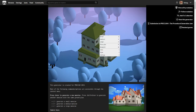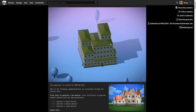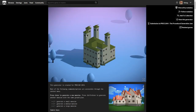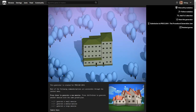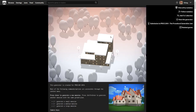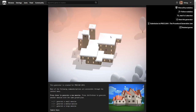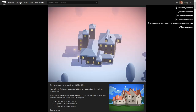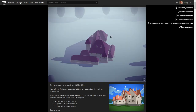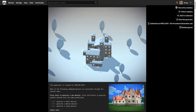Alright, let's generate some more ones. Some other ones. Let's do large mansions. So C. It's basically castles. Oh, but they keep being the same style. That's too bad that you can't randomize the style with each press. I'll have to tap it once, then generate, then tap one, then generate, just to get something interesting.